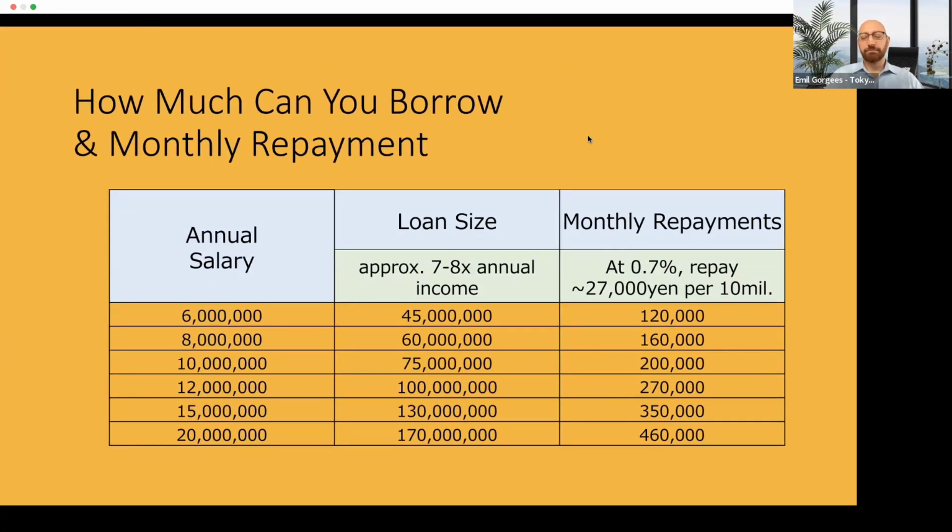Now we move on to your gross annual salary, how much you get paid from your company, assuming you're just a salaried employee. On your annual tax withholding slip, the Gensen Choshu here, it says how much you've earned for the year. Usually, a simple rule is you can get about 7 to 8 times your annual income. So if your salary is 10 million yen, you can borrow 70 to 80 million yen from the bank. And that can include all the closing costs in that amount.